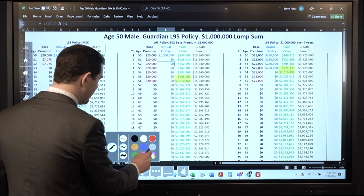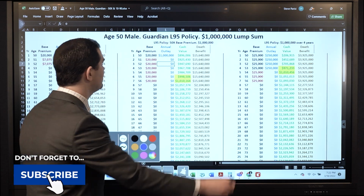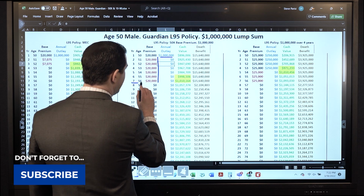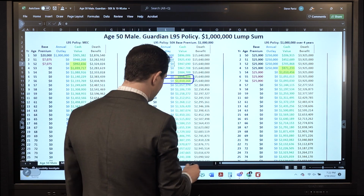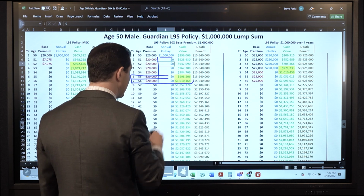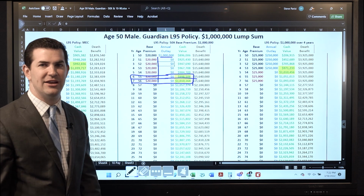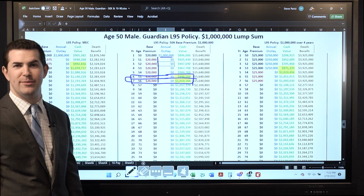So the purpose of this single premium example, the non-MEC, is primarily to see what it looks like if I just want to make a one-time lump sum and I'm done, I have no desire to make payments. Well, here we go. What's in red is the premium still due, but I'm not paying it. And the break even is between years 6 and 7. It's pretty much year 6, really, when you look at it here. Where I've paid in $1 million, I've got $998 and change, so I'm just about there, which is not bad for a single premium policy.